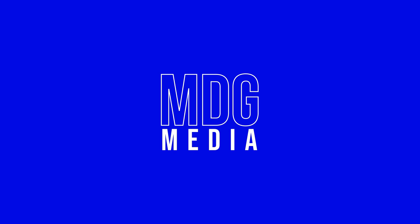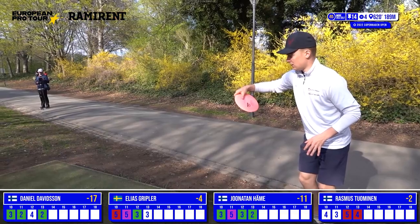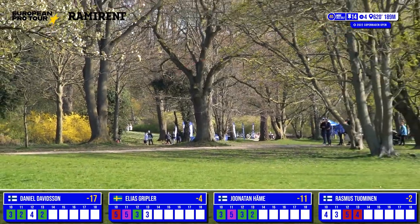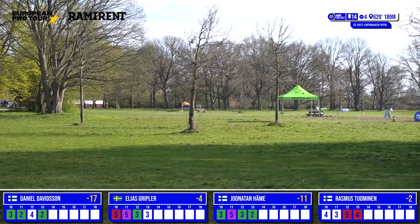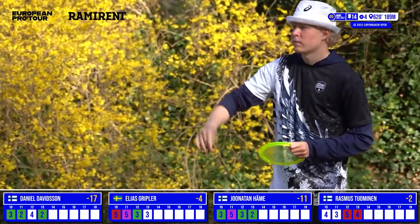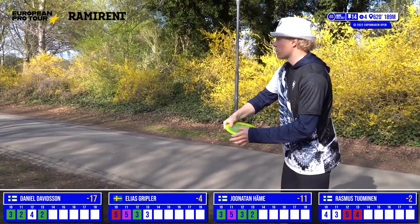And let's go, MDG Media. Joonatan on the tee. He has earned the box back pretty quickly after his double bogey, playing back-to-back birdies on the next two holes. He's going with the kind of straight backhand, maybe early releasing it a little bit, but still, that's a looking birdie, right? If you're on the green grass, you know that you have a look, definitely. If you stay in the woods, it's a bit harder.